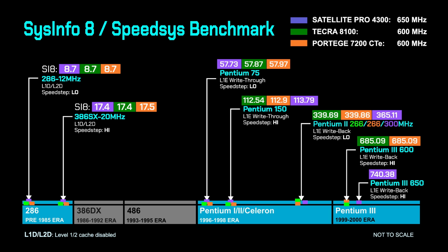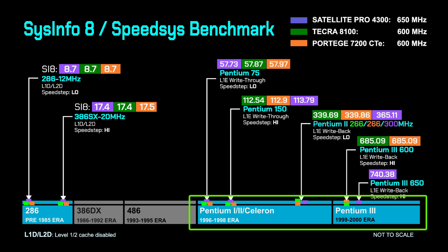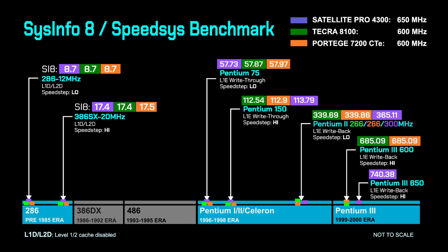With the various combinations of the cache policy and speed step, I obtained performance levels ranging from a Pentium 75 to a Pentium III 650 MHz. The extra 50 MHz of the Satellite Pro makes a difference only when the cache mode is set to write back. In all other cases, the performance of all three laptops is indistinguishable.